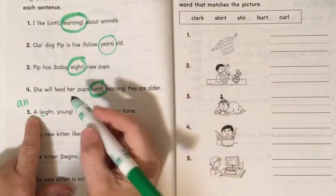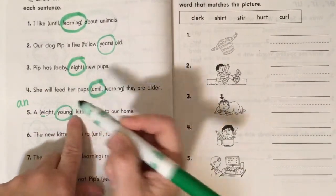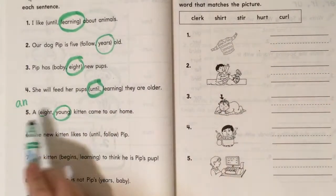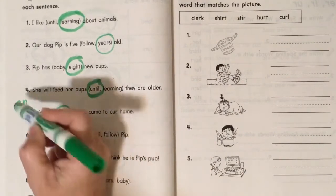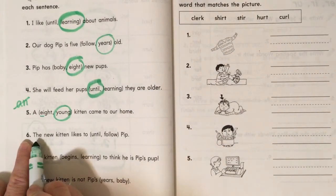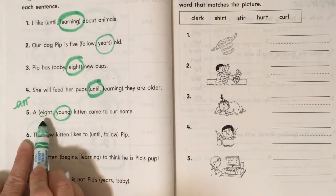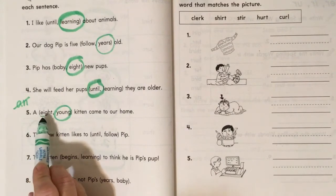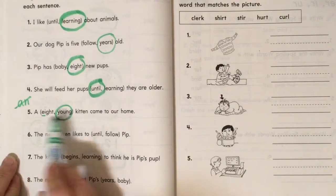So, a young kitten came to our home. A young kitten came to our home. So you would never say A8. You're not going to say an 8. You would say the 8 balloons or whatever. So that's what I was talking about here.